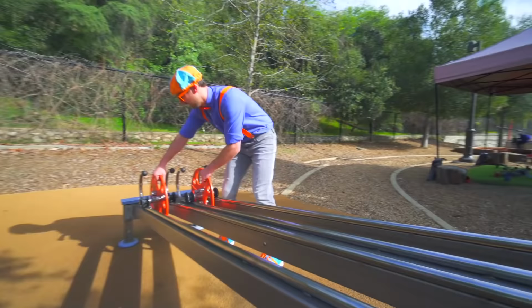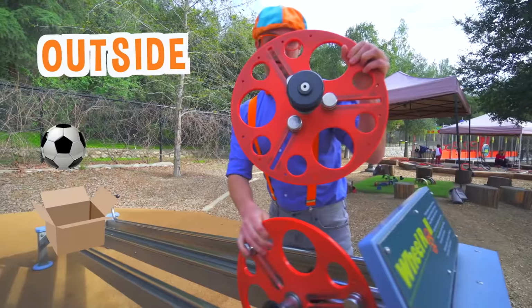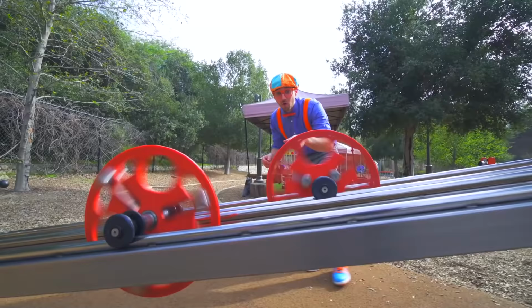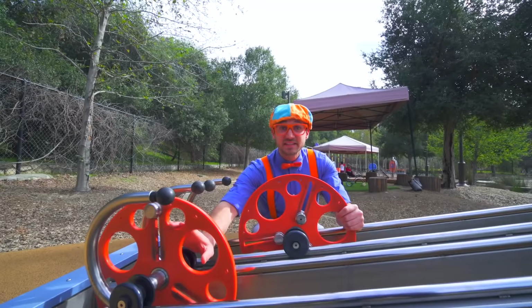Big circles, okay? And then there's some metal pieces. Let's put them on the outside, okay? And this one, they're on the inside. And let's check the speed of them. Ready? 3, 2, 1. Whoa! Oh! This one almost won. It would have won if I let go of them at the same time. Let's see what else there is. Come on.